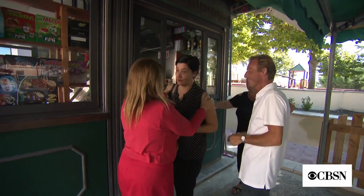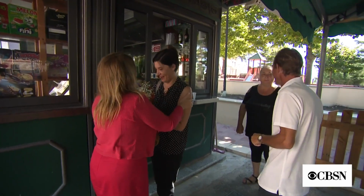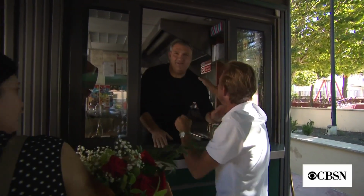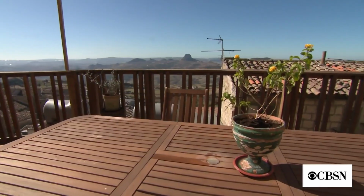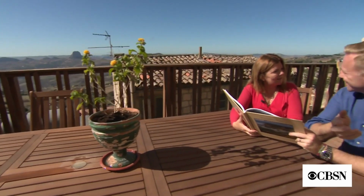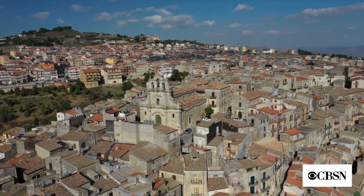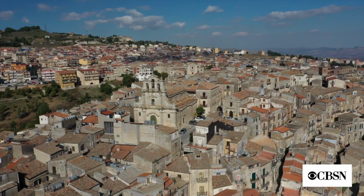"Bene." They say what's important here is the buongiorno they hear from the neighbors, the slower pace and sense of community. "How do you feel here?" "Happy and relaxed. Yes, this is life." It's a richer life at a much lower cost.